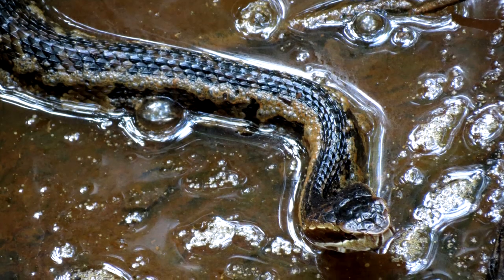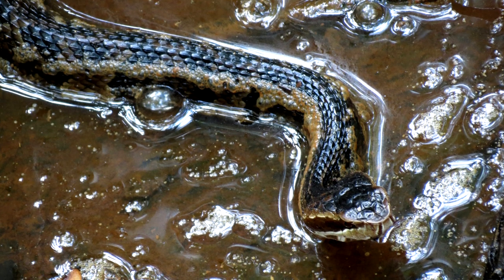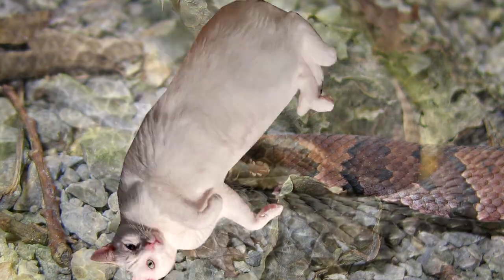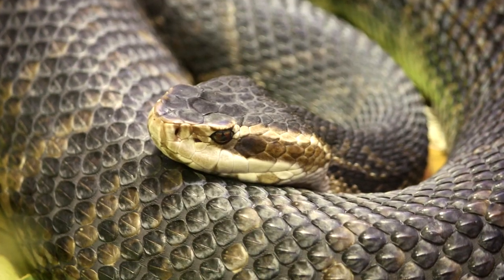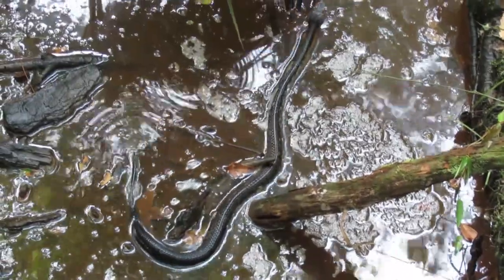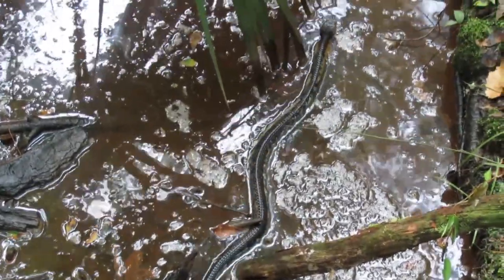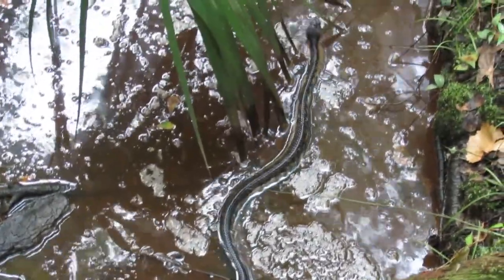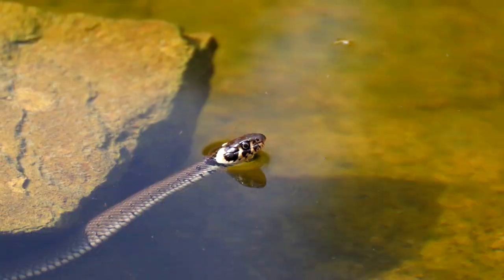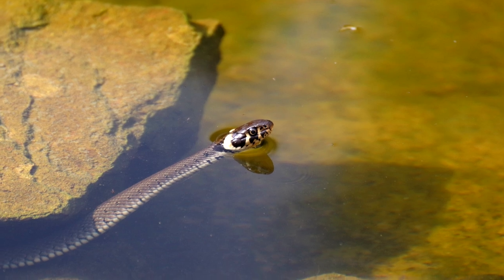There are some ways to tell a non-venomous water snake from a cottonmouth. One surefire way is to check their eyes. Cottonmouths have cat-like pupils, while a non-venomous water snake's pupils are round. If you're not willing to get close enough to check their pupils, however, you can also tell by the way they swim. Cottonmouths swim with their entire body close to the surface of the water. Non-venomous water snakes usually just have their head poking out.